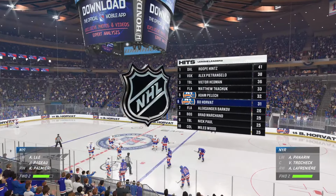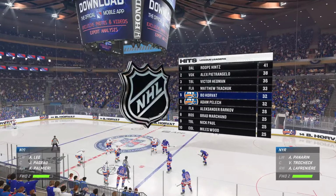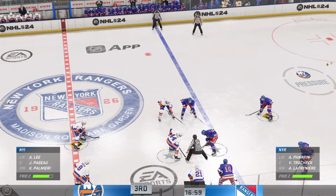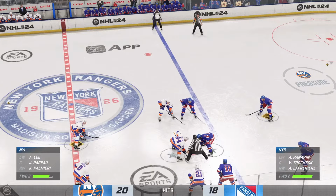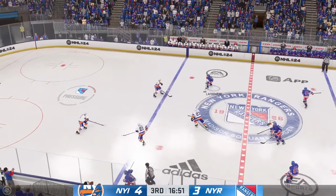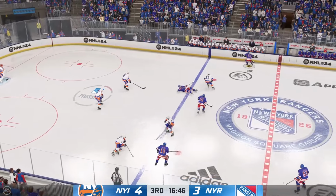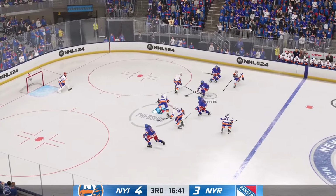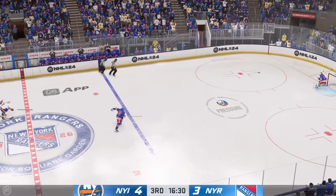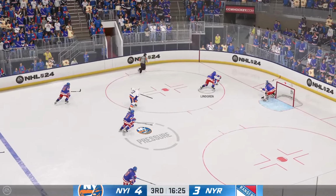Lots of hockey left to be played in this period. The Islanders are hanging on to this one-goal lead. They'd love to add another. The Rangers take control of the faceoff. Gives them a jolt with that hit. Moves it to Trocheck. The Islanders have the puck now. I don't think anybody was hanging on to the puck after that hit.